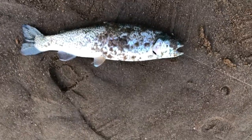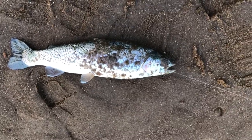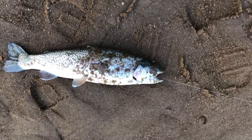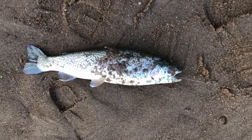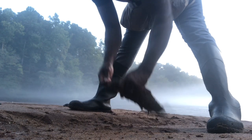Look at this fish. That is a rainbow trout right there, ladies and gentlemen. That's the biggest one I've caught to date. He hit that thing like he was going out of town. Guess who's having fish for dinner? I'm gonna get a measurement on this one, because this one is crazy. Hold on a sec. All right, I'm gonna have to get that measurement when I get home, but this is a nice fish.